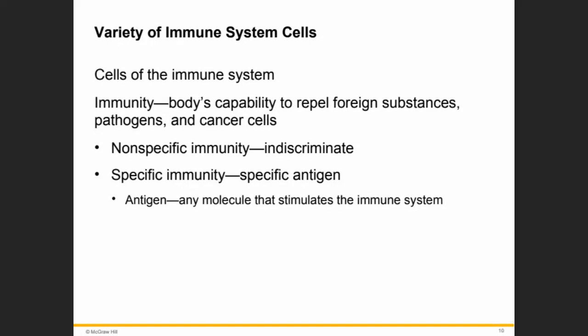The body has immune cells in the immune system, and this is what gives it the capability to fight and reject, repel, trash all foreign substances, pathogens, and cancer cells. The non-specific immune system doesn't do any discrimination. It can fight anything. The specific one targets a specific antigen. An antigen is kind of like a variant of a pathogen that stimulates the immune system.